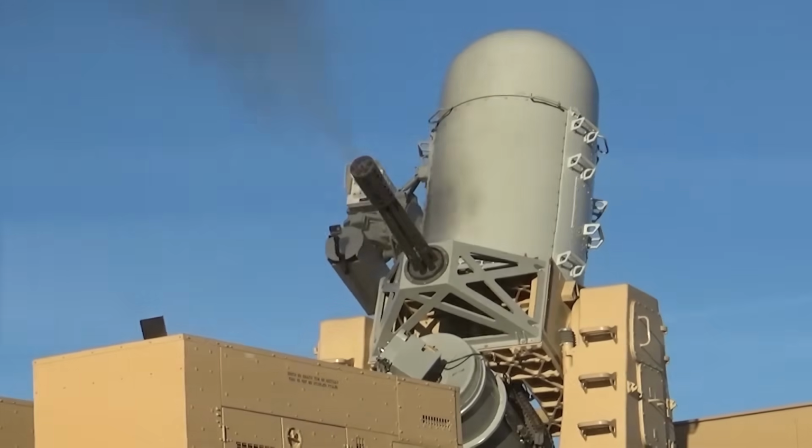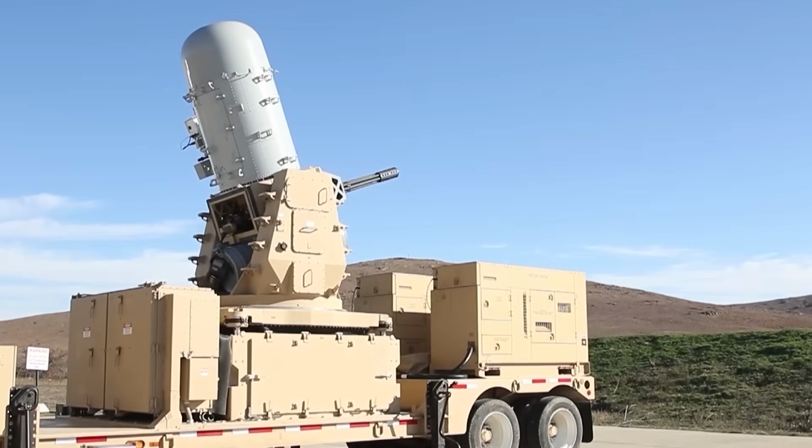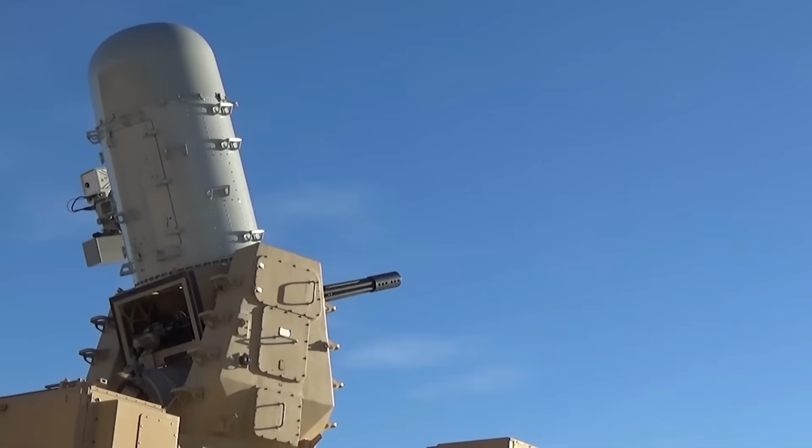Its success is a result of its advanced technology. From its radar and sensors to its fire control system and automatic operation, every part of the system is designed for efficiency and accuracy. This makes it a vital tool for modern military operations.